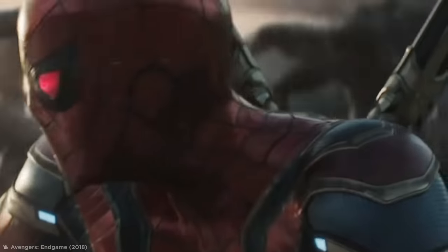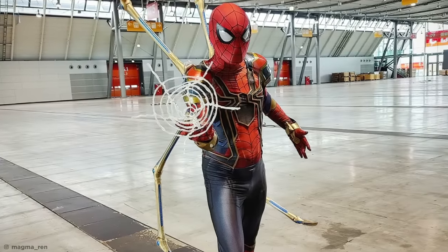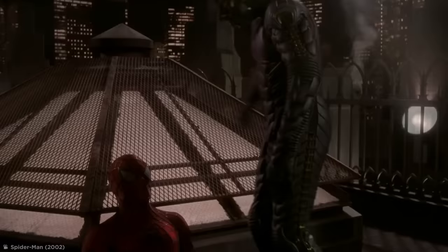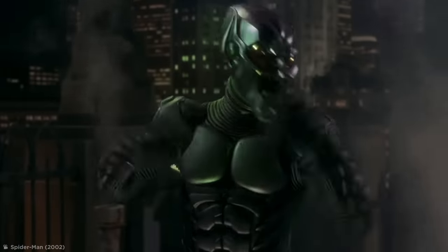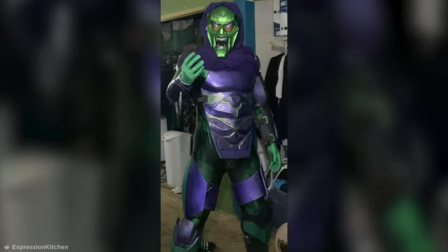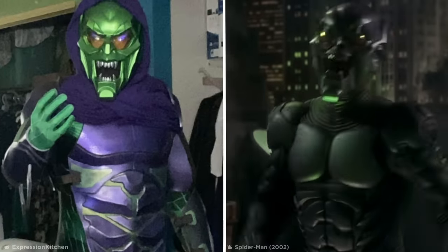While the Iron Spider is complete with all kinds of secret capabilities, there's no secret in recognizing Magma Ren's superpowers for cosplay construction. Arguably Spider-Man's ultimate nemesis, the Green Goblin is iconic for a reason. Willem Dafoe's cult performance of the maniacal split personality of Norman Osborn and Gobby cemented the villain as a favorite among fans, so it's no wonder he's a top choice for cosplayers. This menacing creation was posted on Reddit by Expression Kitchen, who based their take on the supervillain on Dafoe's costume.